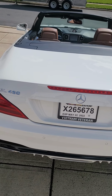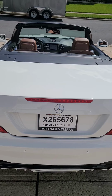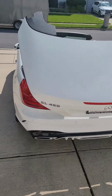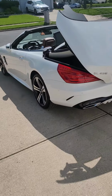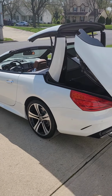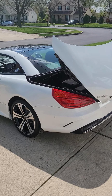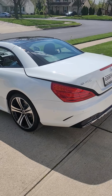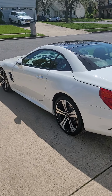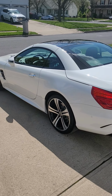I think I can do it remotely. Let me see. Yep. All I got to do is hold the lock button down. You hold the open button to bring the top back. You hold the lock button down to close the car. To close the top. Look at that. All windows come up, and the car locks.